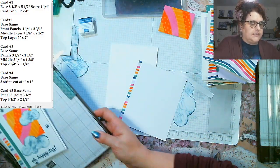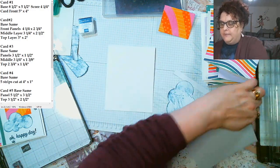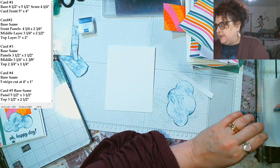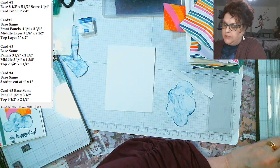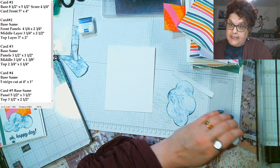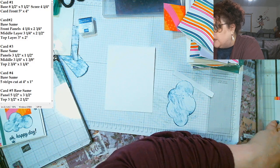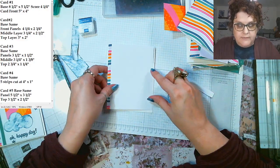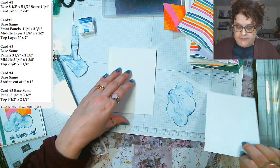I'm going to set this over to the side because we are going to need our Stamparatus today. I think the Stamparatus is great for stamping because I'm always telling you to make the Stamparatus your friend. And the reason I say that is because if you've seen any of my videos, sometimes maybe I didn't get it right the first time when I stamped, then that helps me to get it right. So all I'm doing here is I'm just going to put that down.